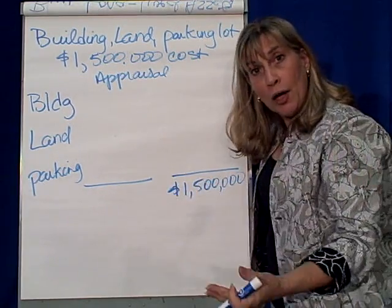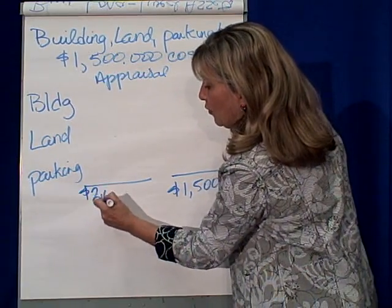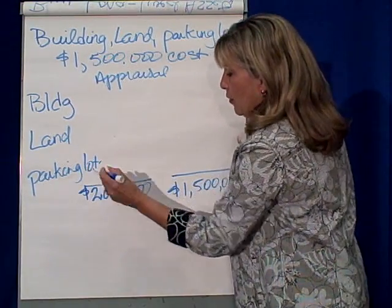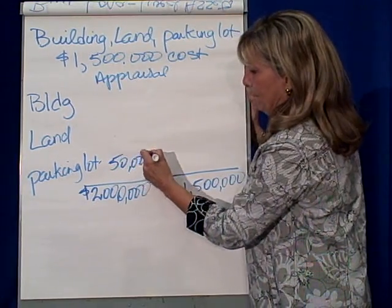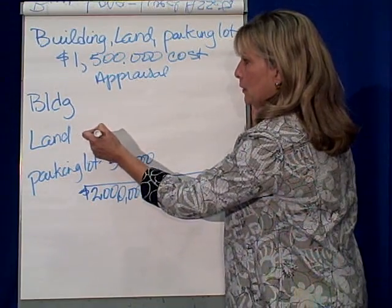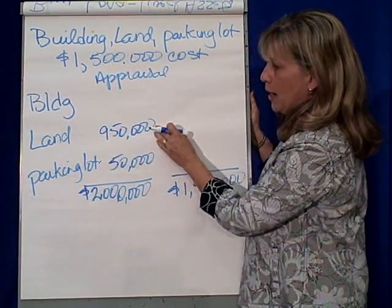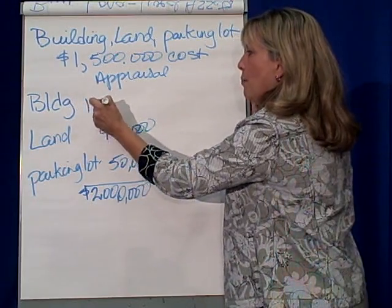So on our appraisal, we go out and we get an appraisal that says this is really worth $2 million in total. Now, of that amount, the parking lot is worth $50,000. The land is worth, let's say, $950,000. So we're right up to $1 million now, right? And the building is worth $1 million.